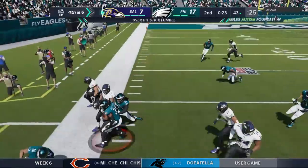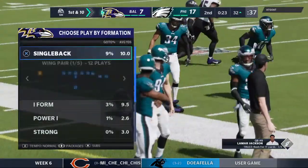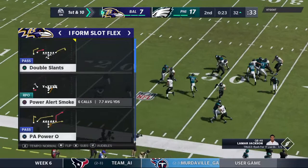Now a hit and a loose football. And it's picked up by the Ravens. And maybe getting a little too cute there on the punt return. Sometimes they forget, Paramount holding on to that football.